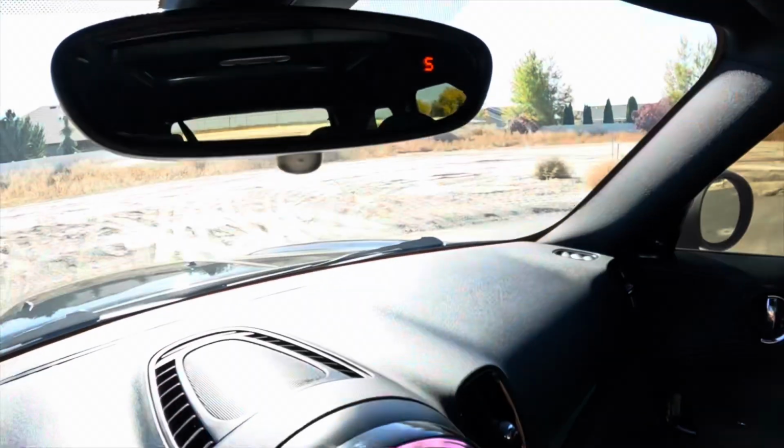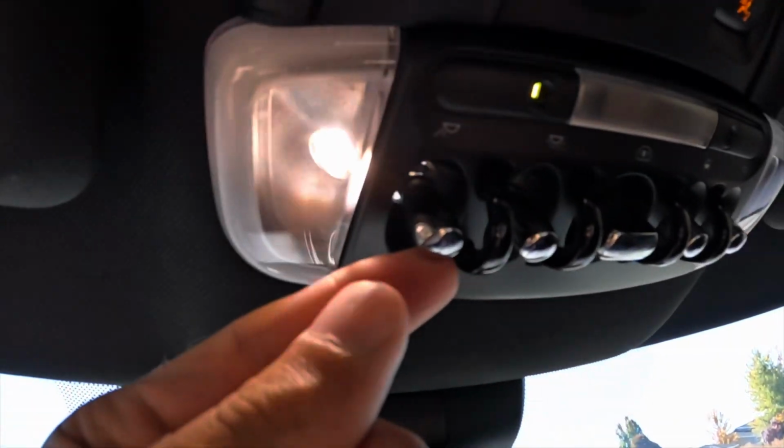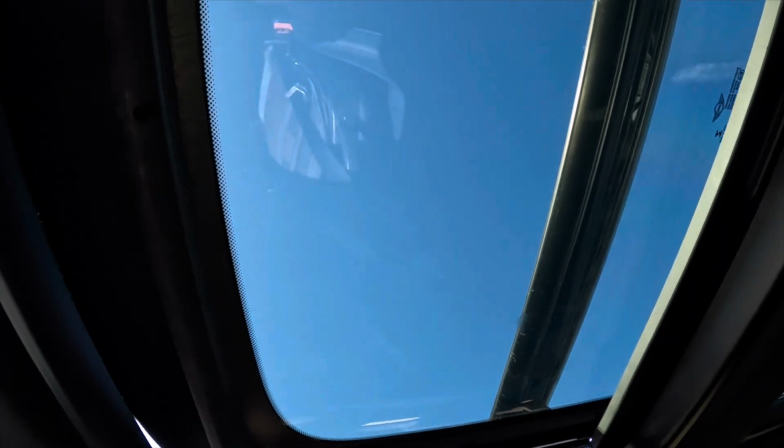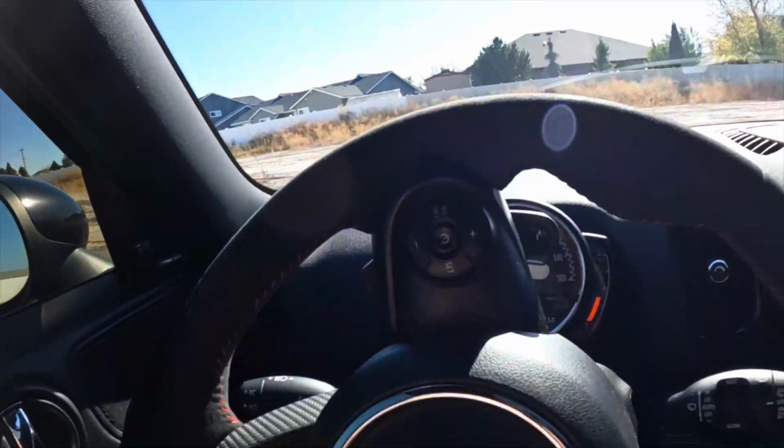Otherwise, up top, you have the rear view mirror with the compass. You have some fun buttons for your lights. They are LED up here. You have the sunshade, which is manual, and the power moonroof, which is automatic. Your SOS button, some more speakers, incandescent lighting. This doesn't slide out, but you have a second one for the side. Otherwise, let's turn it off.